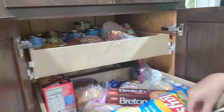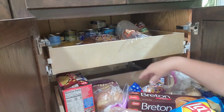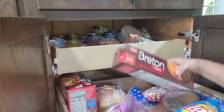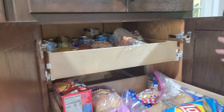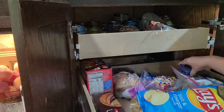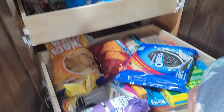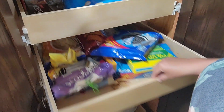Second shelf, more bread that I need to throw away. It looks moldy. More bread. A box of crackers that has no rhyme or reason. A bag of chips. Noodles. Dried beef. So yeah, every drawer that you pull out is pretty much like this. No rhyme or reason.